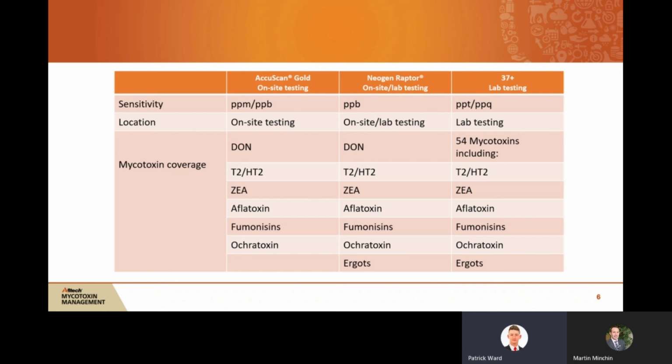And then finally, the gold standard, as we mentioned, which is the 37 Plus lab, which can test for 54 mycotoxins quantitatively. We have 37 Plus labs based in the US, in Kentucky, covering North and South America. Our European headquarters in Dunboyne looks after Africa, Europe, and Asia. And we also have a facility in China to support the ever-expanding Chinese market.